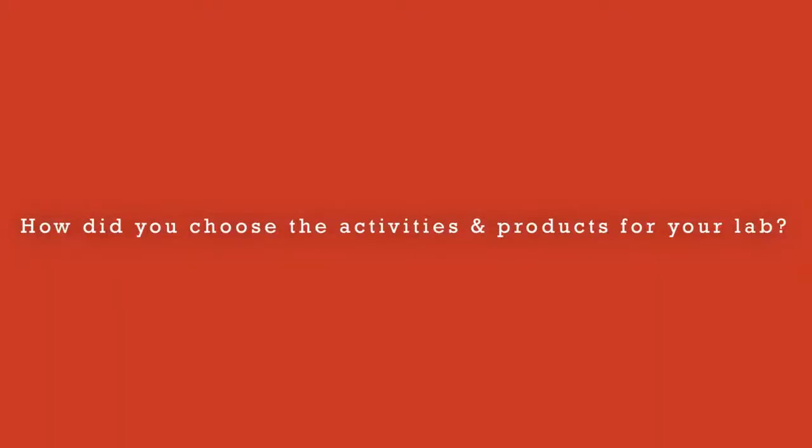How did you choose? I know you said you researched a lot of different options and looked for recommendations, but were there any things that went into how you chose the activities and products for your lab? In terms of the selection process, we were looking at things that were sustainable. That was a piece that we wanted to consider when we were purchasing. We didn't want one-time uses. We also wanted what we felt were engaging for kids and that combined as much of the problem solving and critical thinking as we could get.